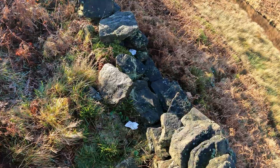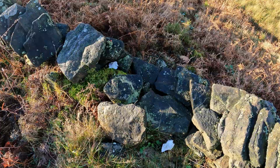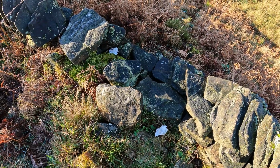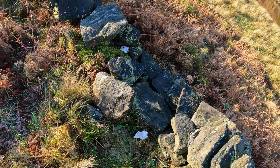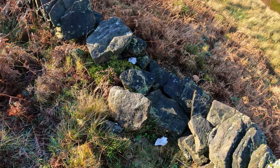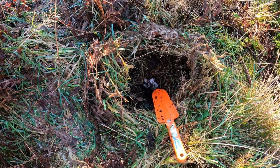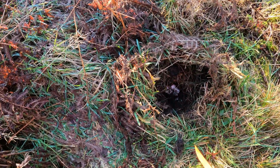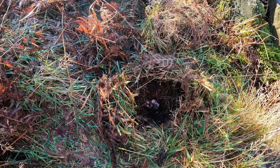So this is something that's particularly annoying. I suspect here that somebody has been to the toilet round here, just left the toilet paper lying about, which takes a bit longer to decompose than you might think. So what I'm going to do is I'm going to do the right thing here. I'm going to bury it. I mean, it really doesn't take a lot of effort. So all I've done is just dig a little hole with my trowel that I carry with me, and I'm just going to bury that now. Make sure that then can decompose and none of us have to look at it.